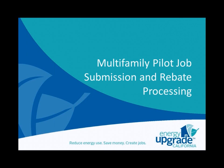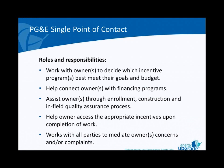We will take a moment now to just briefly summarize the job submission and rebate processing steps. As I mentioned earlier, PG&E has designated a single point of contact. We refer to her as a SPOC. The single point of contact is expected to work with owners and to decide which incentive programs best meet their goals and their budget. This single point of contact will be responsible for connecting those property owners with financing programs either at PG&E or in their local area. They will also assist property owners through the enrollment process as well as the construction and in-field quality assurance processes. And then we also expect them to help owners access appropriate incentives and then mediate owners' concerns or complaints.